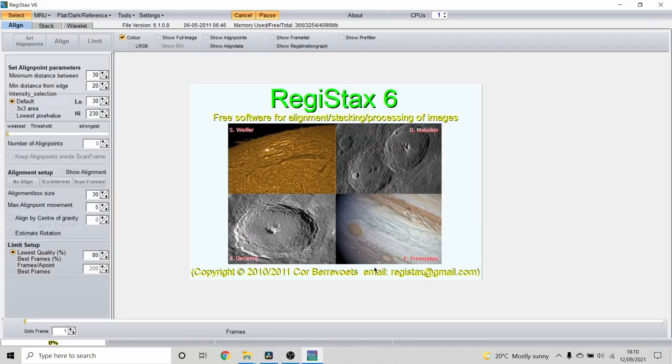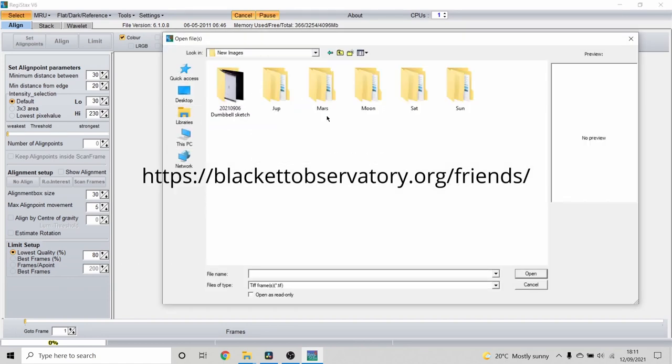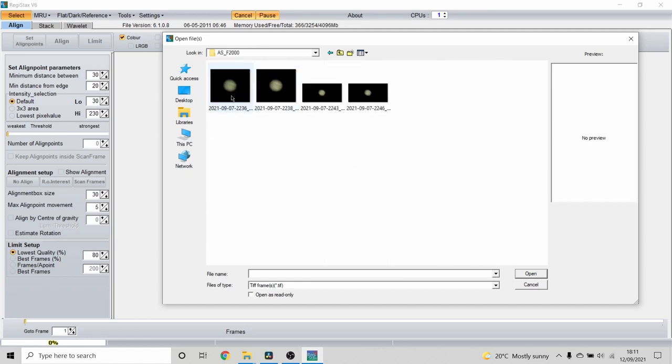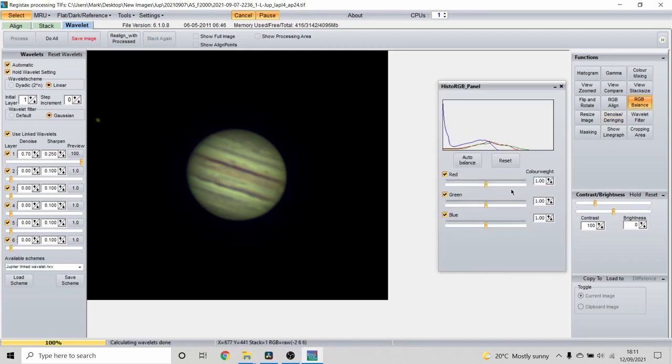So Gavin's also asked me to highlight that the observatory is not open for general visitors, but you can join as a friend of the observatory, and that means you can come up on the open days, on the open evenings, and visit the telescope.